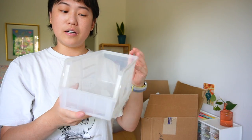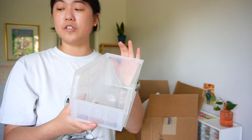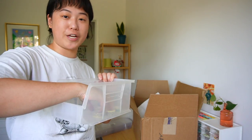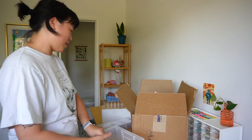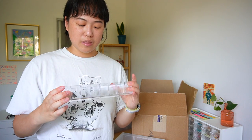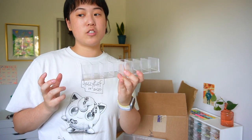I really like how these look and they just seem super functional because, for example, when you have a bunch of washi tape like this, you can just reach your hand in to grab it, which I think is really nice. I got these off of Amazon. I was watching this YouTuber, I think they go by Pipa's Art, and I noticed that they had these makeup storage things for stickers, which I thought was so smart.